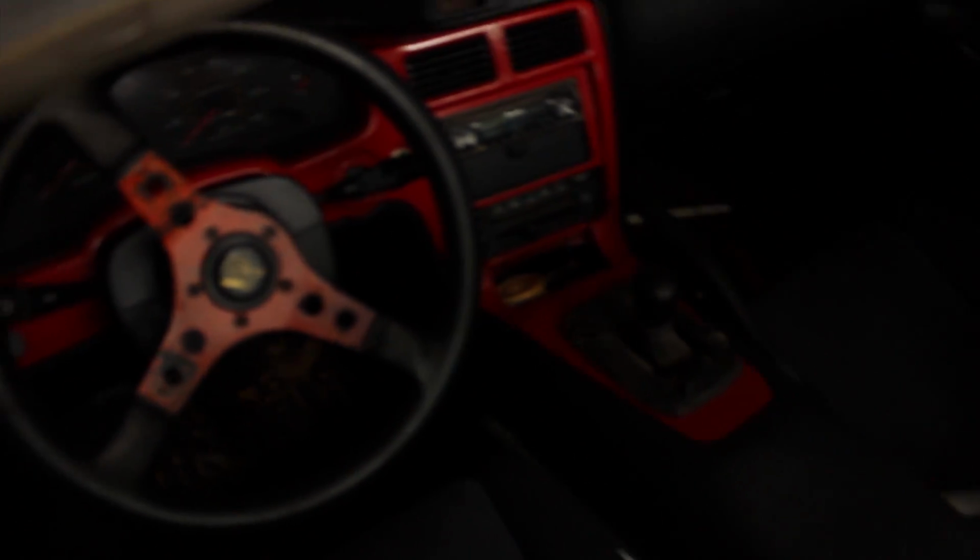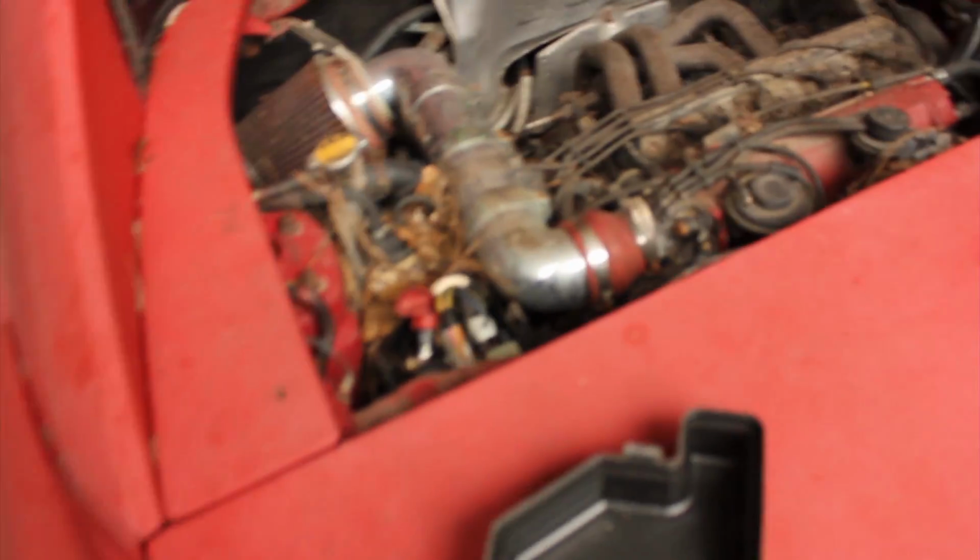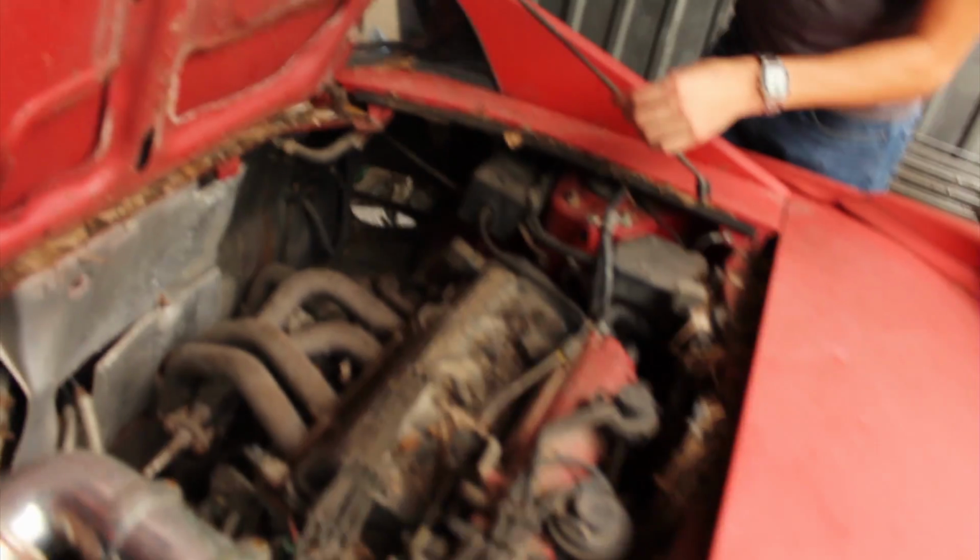The door panel's still messed up. Oh yeah, they probably can't see it. Oh, there's a cover on my leg. So it's been sitting for... That would be worth it though, wouldn't it? Been sitting since 2009. Since 09, you say? Yeah. So it's been sitting for quite a while.